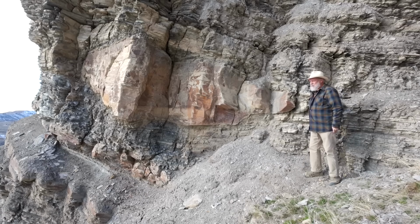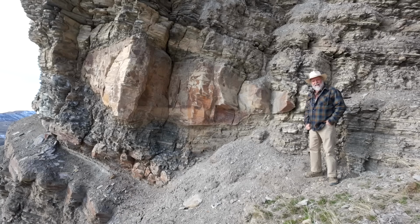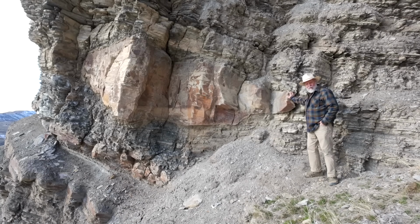And that geologist would say, we've been hiking all around here, and in fact, we're going to hike around the corner and look, but I haven't seen anything like this. This seems to be standing alone right in the middle of all this ocean mud.